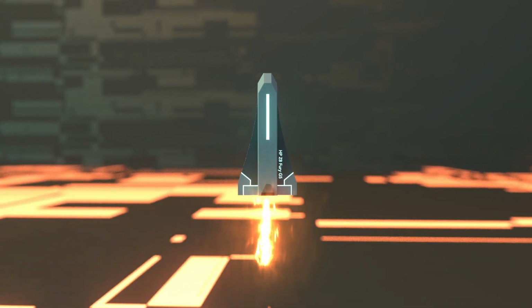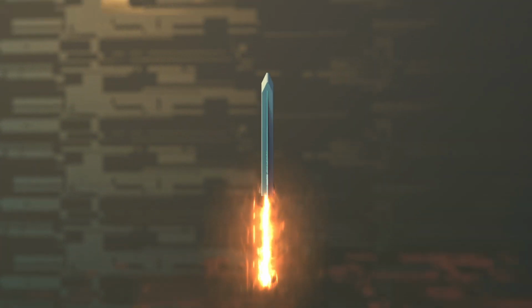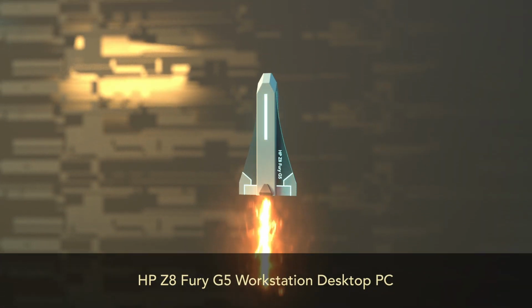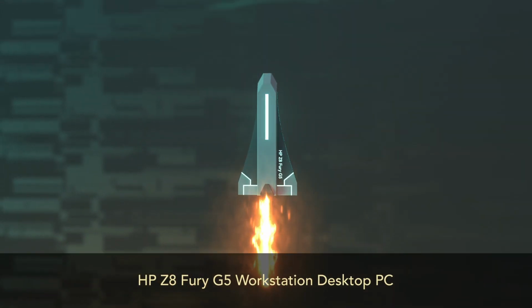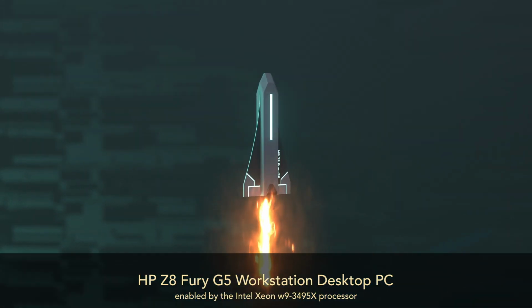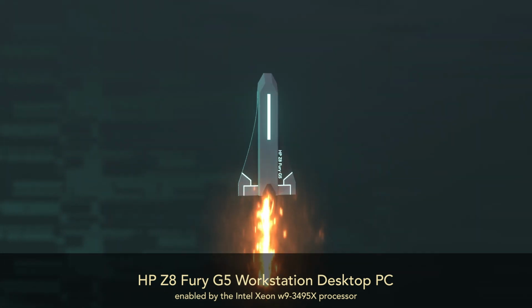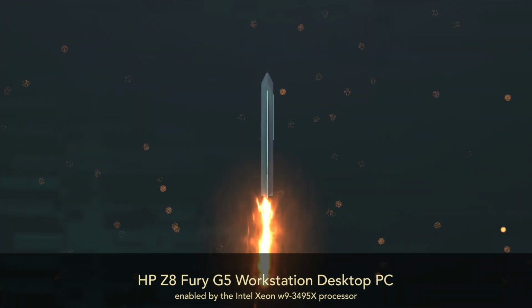For companies with an eye to the future, as well as all of us living in the AI present, this kind of computational power is more important than ever. Our results show that the new HP Z8 Fury G5 workstation, enabled by the Intel Xeon W9 processor, could be just the investment you need to handle your demanding workstation needs today and tomorrow.